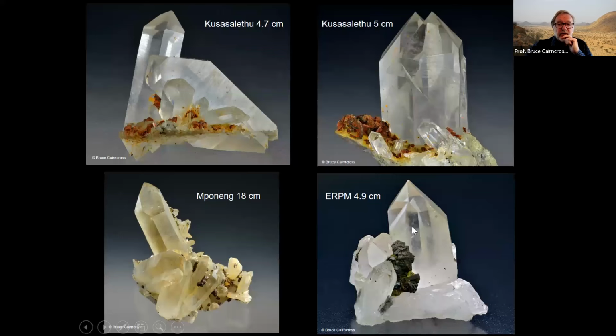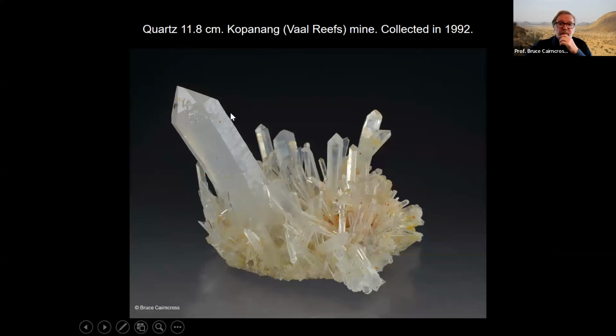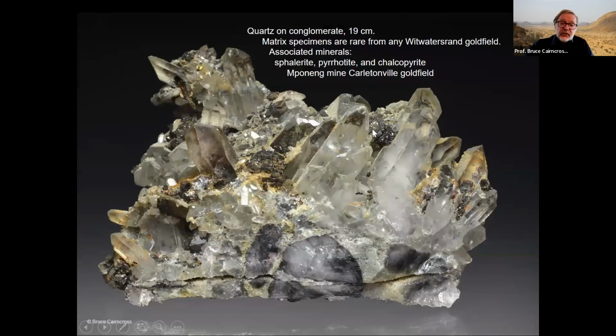Here's one from Val Reefs. These were quite spectacular that were collected by a miner once in 1992. And here's one which is quite interesting because it's got quartz crystals and it's kind of an assemblage of everything. It's on the conglomerate, on the footwall. There's some pyrite in here, there's pyrrhotite, there's some galena, there's some sphalerite, all in one from Mponeng gold mine.